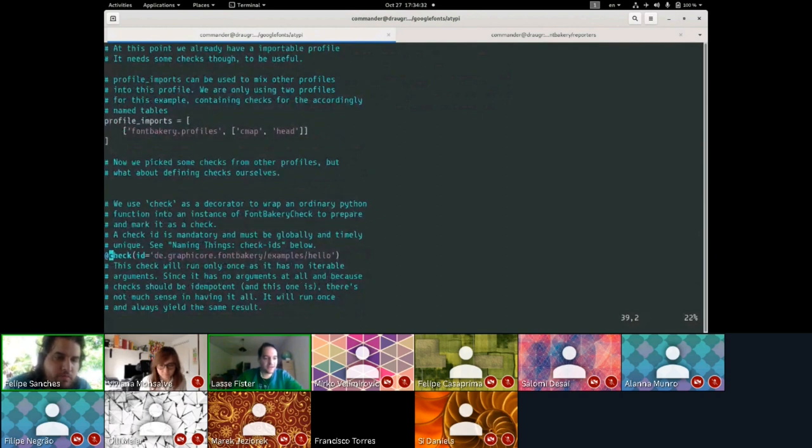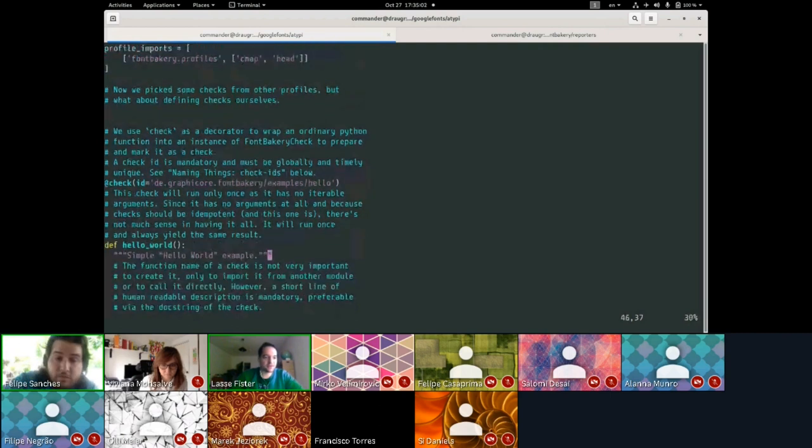This is the first line, add check. This is a Python decorator, it's called, and the minimal thing you've got to give it is the ID of the check. I'm using my domain here to make sure it's not coming from Google or whatever. If I have control over the domain, I can use it, because that makes sure that I am the owner of the ID. And this is the example hello, and this is the actual function.